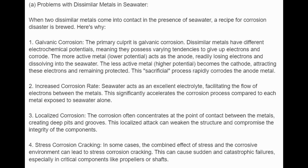4. Stress corrosion cracking. In some cases, the combined effect of stress and the corrosive environment can lead to stress corrosion cracking. This can cause sudden and catastrophic failures, especially in critical components like propellers or shafts.